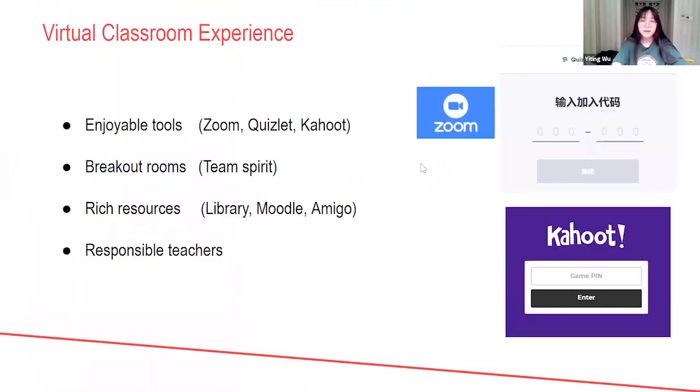Okay, let's talk about the virtual classroom experience. I believe the classes were made successfully by using a range of digital learning tools. The lessons primarily happen on Zoom, but they are supported by a range of applications such as Quizlet, Kahoot, and so on. The online classes are actually quite dynamic. Another important part of virtual classroom is breakout rooms.